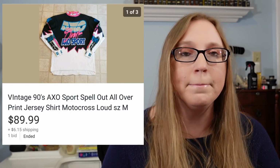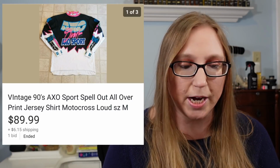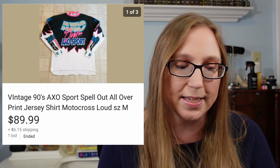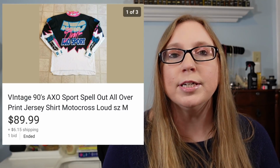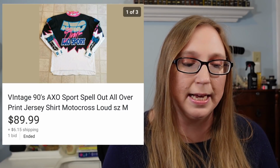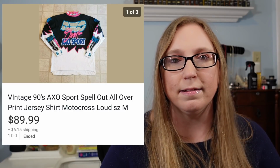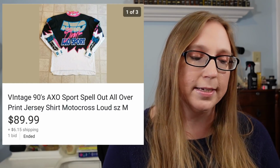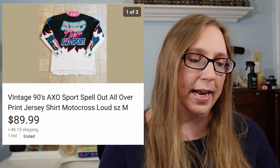This was a vintage from the 90s Axo Motocross shirt. I got this at a yard sale. I paid $2 for it and it sold for $89.99. So that was a really exciting find. When I saw these, I was pretty happy about finding them because you could tell that they were older, very brightly colored, and vintage shirts in general I think do really, really well. So that was exciting, and I have one more yet that I have to list.